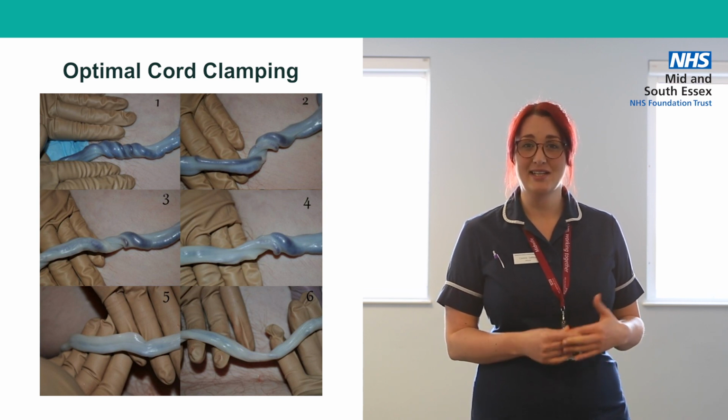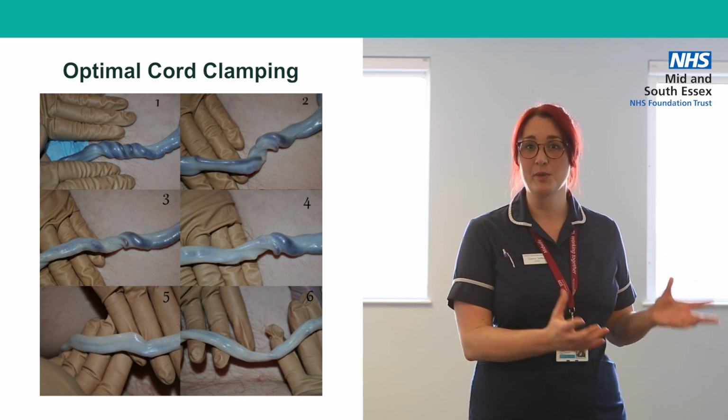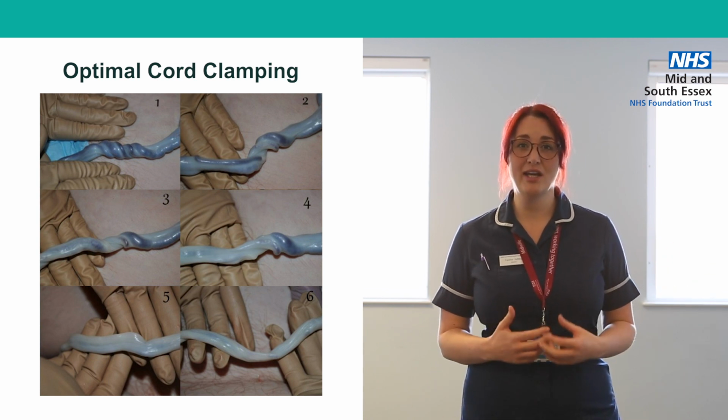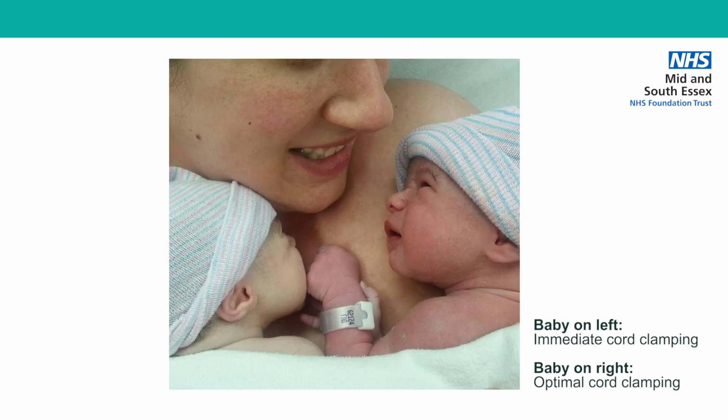Optimal cord clamping is leaving the cord unclamped, allowing as much of that blood to cross from the placenta to the baby. This allows the baby to have as much of its iron stores as possible. On screen you can see newborn twins. One baby needed to have its cord clamped immediately, the other baby had optimal cord clamping. You can see the visible difference between the two.